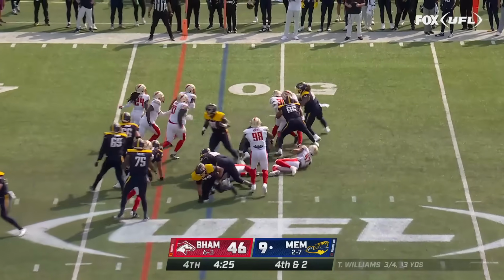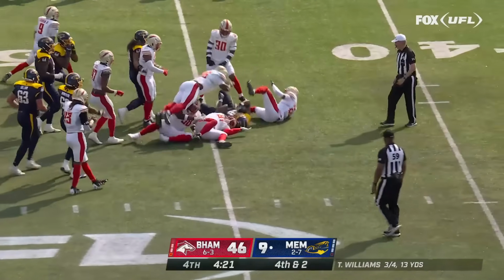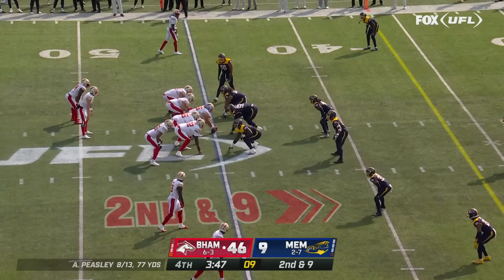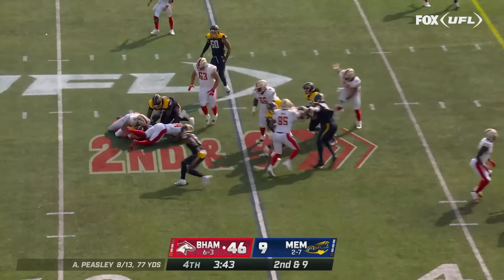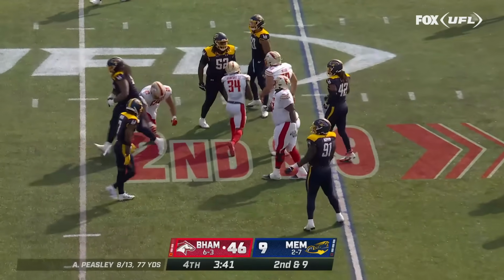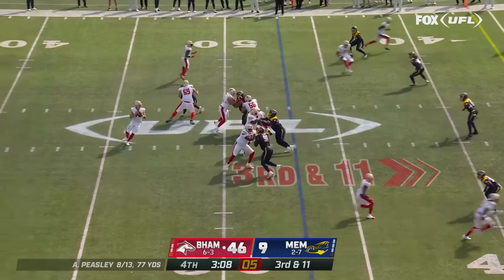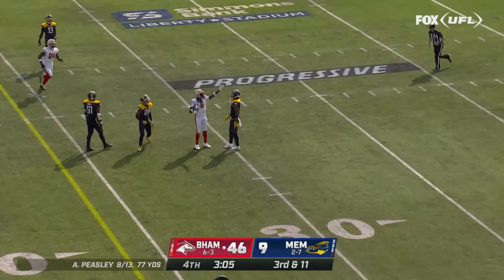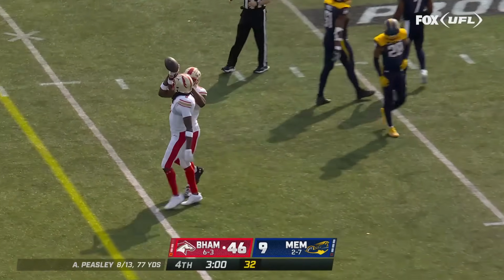Wilson with the carry again. Bouncing to the outside, trying to turn it and go back the other way, and this time Birmingham ready. 2nd and 9. And again, Roundtree the carry, blown up in the backfield. For the DC defenders. On 3rd and 11, and there's Deon Kane, the strike and the 1st down for Birmingham.